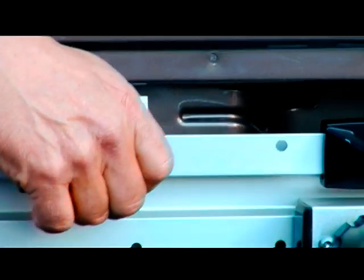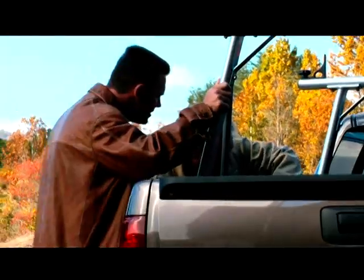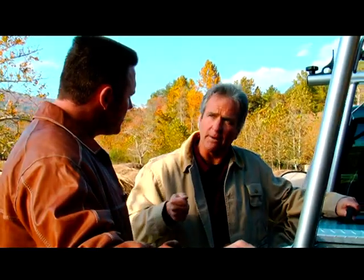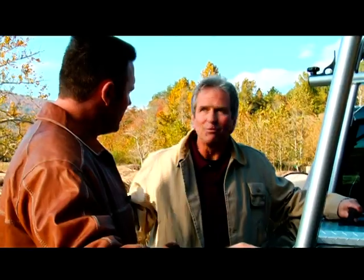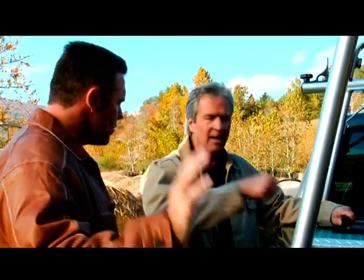You're kidding. We got these side boxes. Okay, now I see you got a key lock here. Oh, yeah, it has to learn. So the first time you put a key in it, it learns what that key is. So it matches up to that key. So if you want to use your door key, it's one less key to worry about. Exactly. That's great.